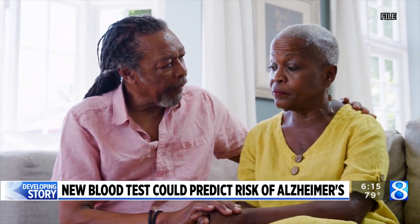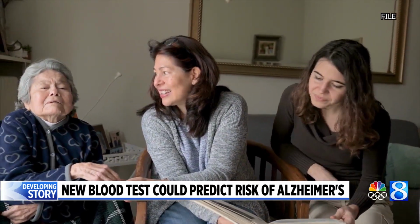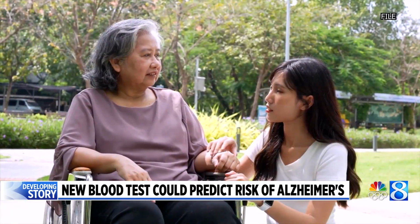The discovery from researchers in Sweden is giving more hope to families and patients as the test moves closer to being readily available. Are we talking about everybody that goes to the doctor's office for a routine physical now also getting a test for tau? Or are we talking about only based on certain symptoms, only people of a certain age? So there's a lot of debate going on, but it is going to be available very, very soon.